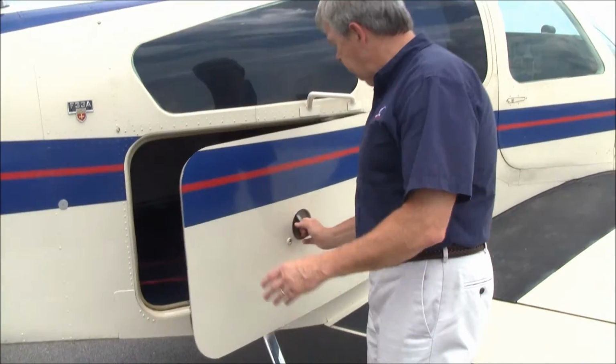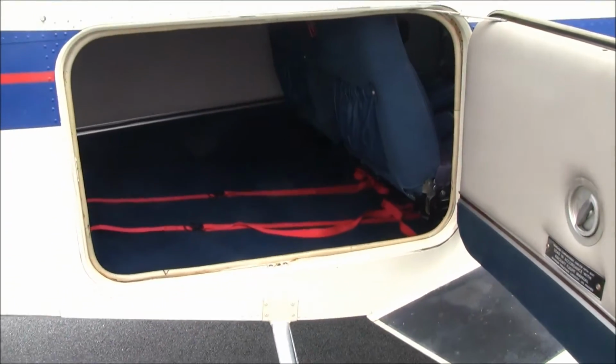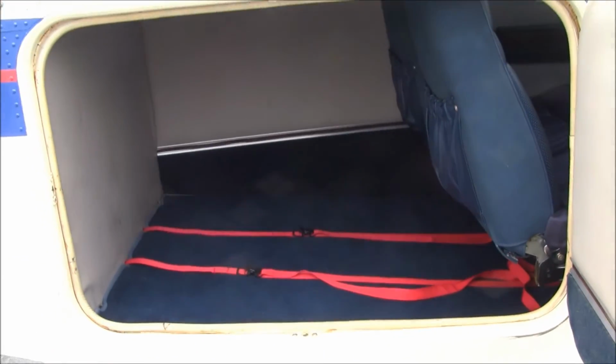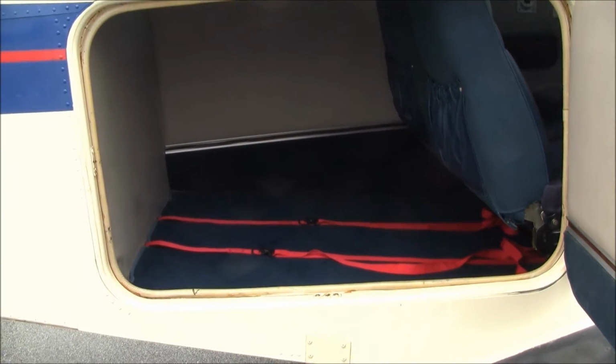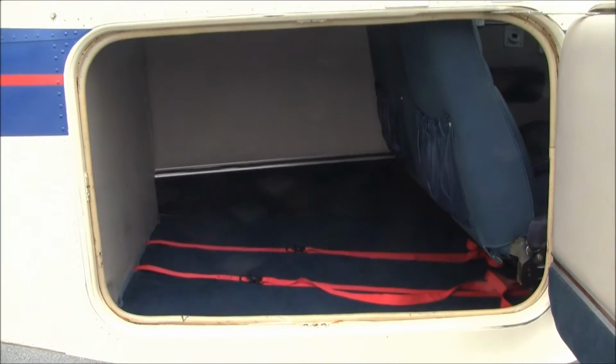One of the things that people love about the F33A Bonanza is the large baggage compartment with the large cargo door. Let's take a look. It's very easy to load. You can load lots of stuff back here, and you can put up to 270 pounds back here in this compartment as long as you don't get the airplane out of CG or overweight.